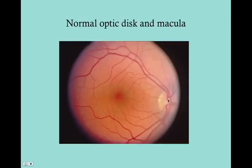So if you go back here, here's your optic nerve, here's your macula, and about twice the distance would be about right here. So your radius would be here, and then you draw your circle around. That would be all zone 1.